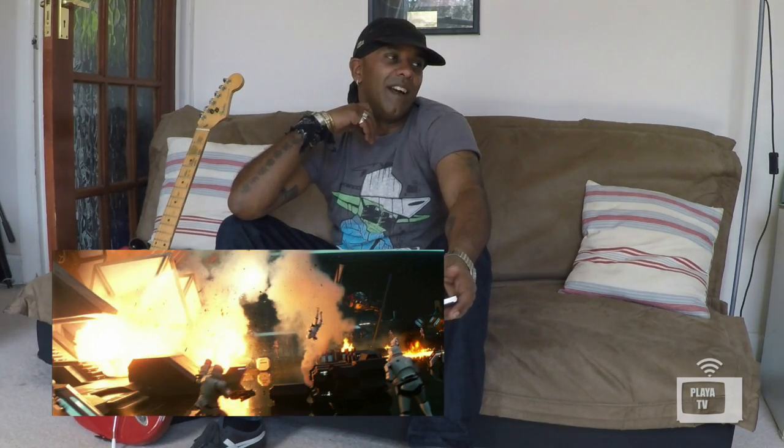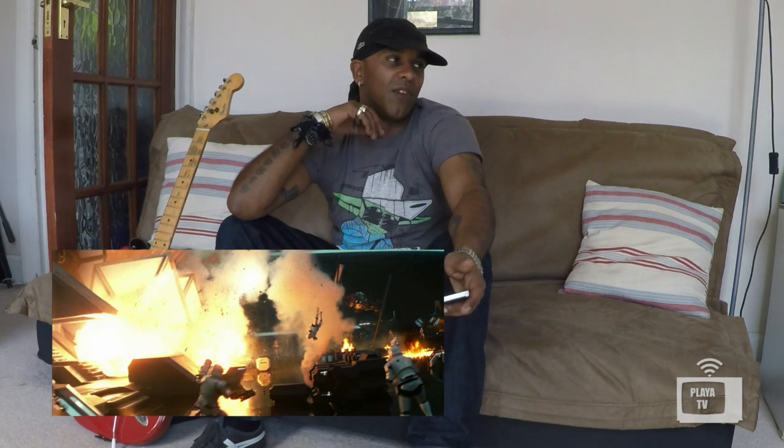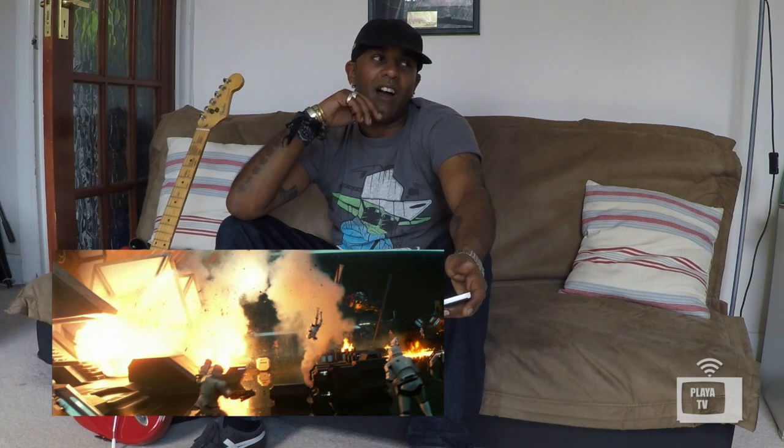This scene's pretty cool. You see inside a hangar bay. There's an explosion. There is actually a stormtrooper flying in the air, and the rest of them are going a bit mental. I can only assume this is either going to be a Star Destroyer or something like that. Maybe a new Death Star.